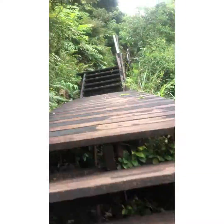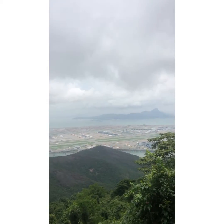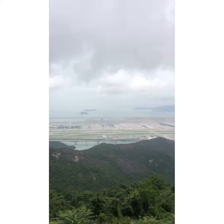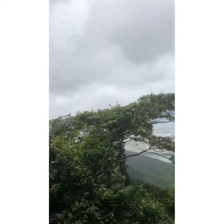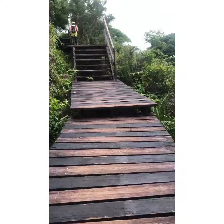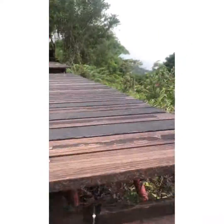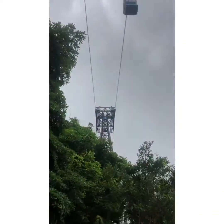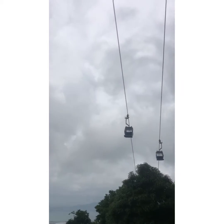So guys, when you use the cable car from Tung Chung to Ngong Ping 360 village, it is just a maximum of 25 minutes. The operating speed is 6 meters per second. So every second, the cable car moves 6 meters. Wow, it's too fast. Above us, there's a cable car.